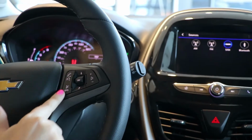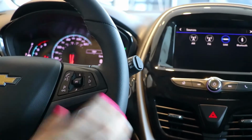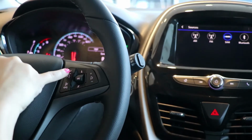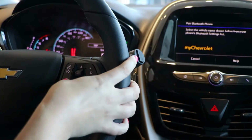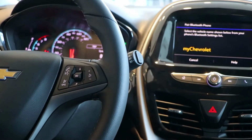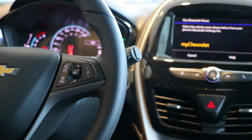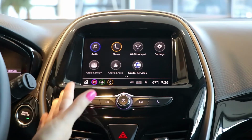And you have your Bluetooth options right here, which will pair up a phone. I'll show you how to do that. So if you needed to make a phone call, you just press this button right there, and it will ask you for a command, and then you can say call so-and-so, and you can call whoever you want without touching your phone or pressing any buttons on your phone. Now we're going to move on to the screen.